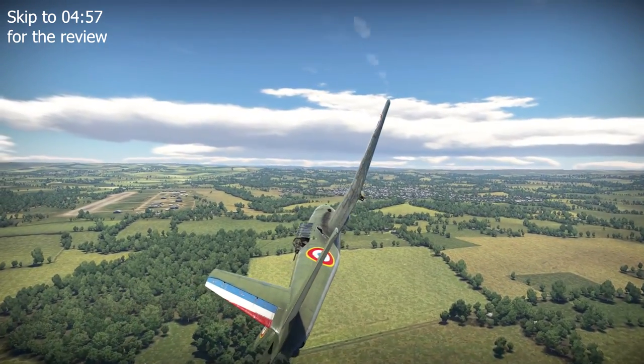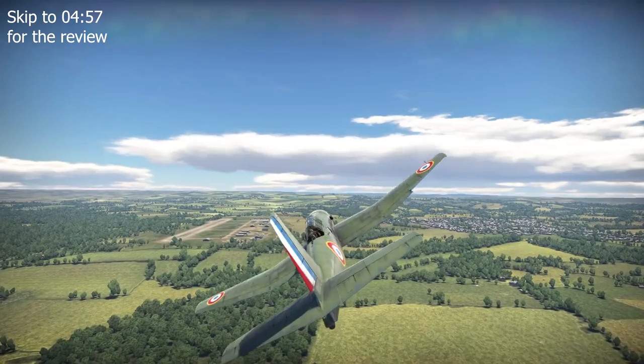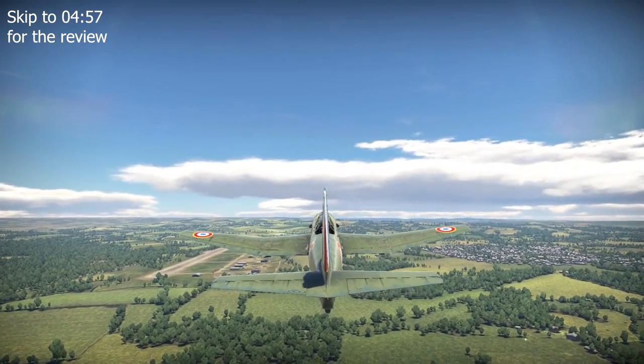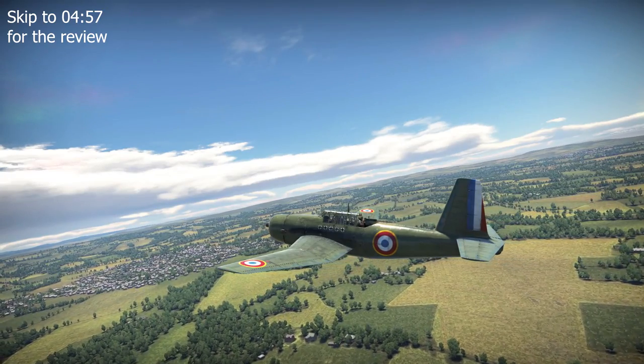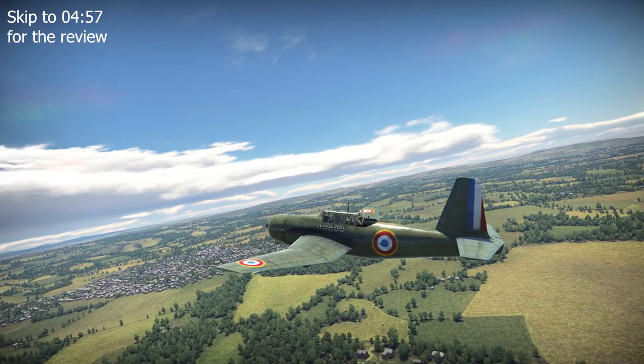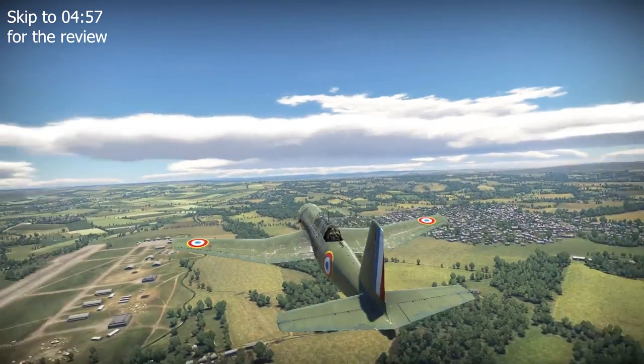Nonetheless, impressed by the design's potential, the French Air Force placed an order for 300 V-72s, with the intention of aircraft entering service in October of 1940. This was never to take place, however, with the fall of France in June of 1940.